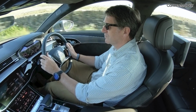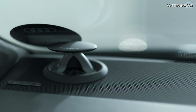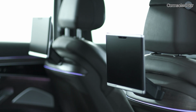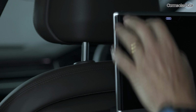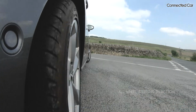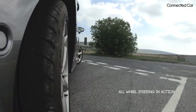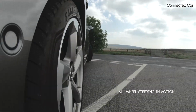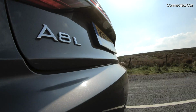seat massage, the comfort and sound pack, which includes the upgraded B&O 3D advanced sound system, and then there's the rear seat entertainment pack with 2 Audi tablet screens. Other options included the City Assist pack, HD Matrix LED headlights, dynamic all-wheel steering, panoramic sunroof, OLED rear lights, and much more. This is one incredibly well-equipped car.